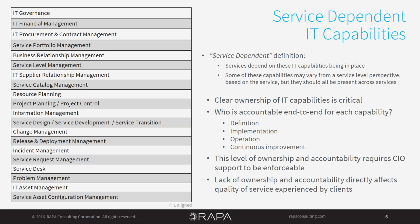So it's about being proactive: looking at the capabilities that you're dependent on, who owns them, who's accountable for them, and then getting CIO support so that you can be assured of delivering a quality service to your clients.